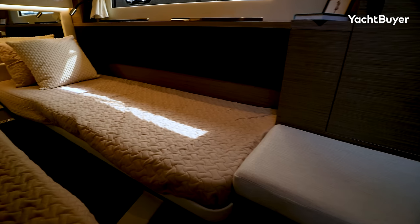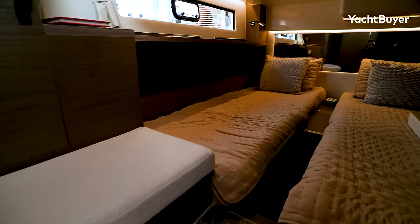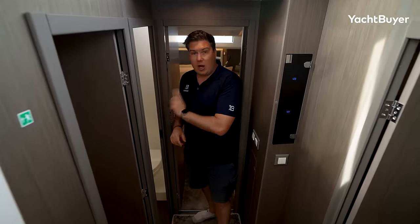The accommodation on this boat is a pleasant surprise because you've got three good-sized cabins, a pair of identical twins either side of this passageway. Headroom over the beds isn't amazing, but it's perfectly fine in the doorways here, and there's decent storage in each one as well. And they share this dayhead over here.